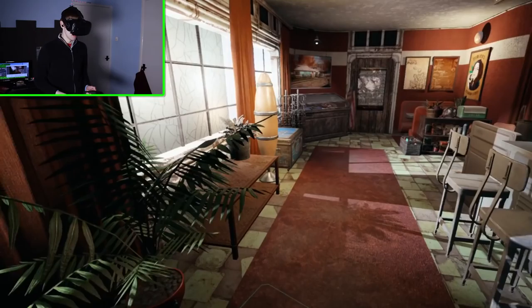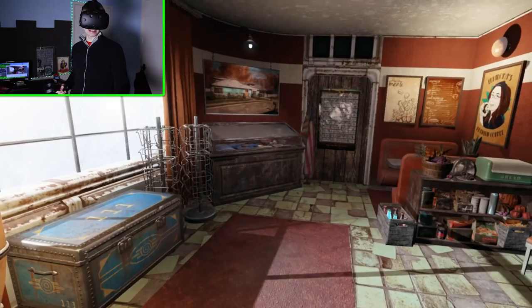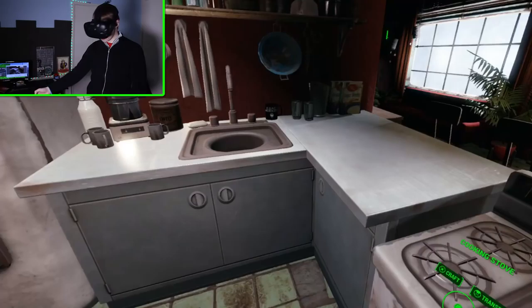Well, firstly, we've got a lovely kitchen right here, as you can see. We've got lots of cool food decorations here. We have also got some chairs right here, which I believe you can, yes, you can go ahead and use for chairs, which is fantastic. Working cooking stove, I believe. Yep, working cooking stove right there.